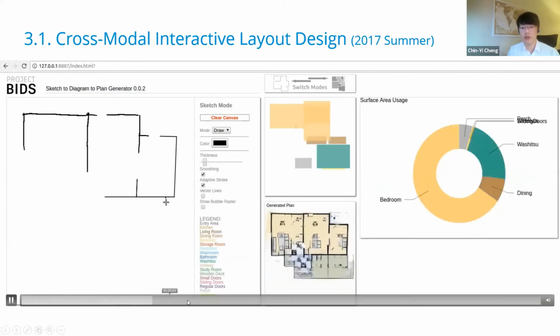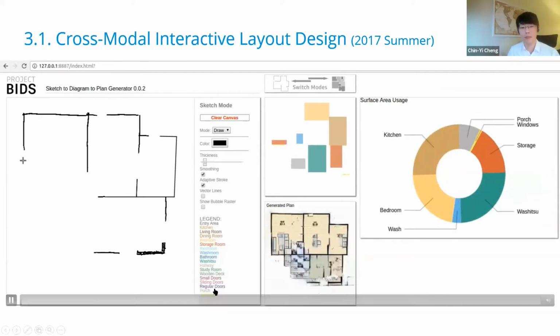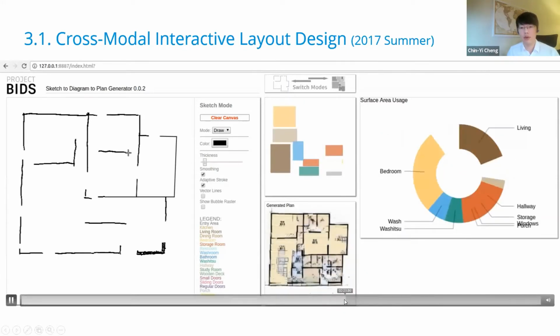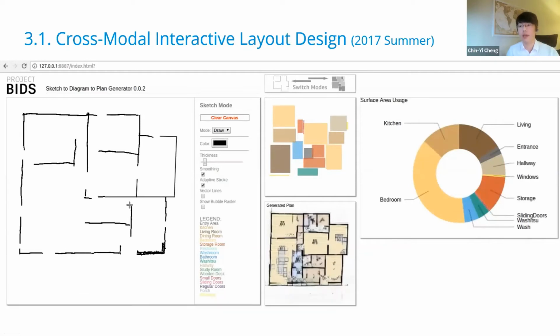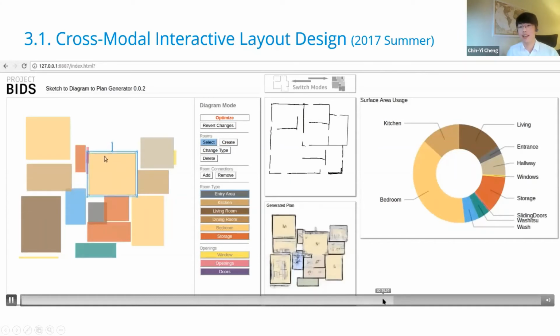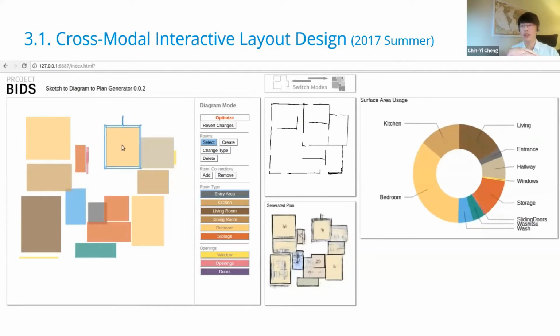So while you are drawing the sketch, two representations are being translated, right? I can just keep drawing, keep drawing. At some point, I feel, yeah, maybe that's enough for a sketch. I want to try to modify some ideas using a different way, such as a bubble diagram. So I can just click switch. And now the model lets you input the bubble diagram on the left-hand side, and it keeps trying to understand what you are doing right now and produces the layout for you.